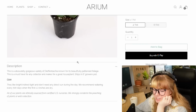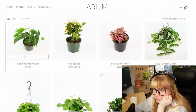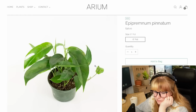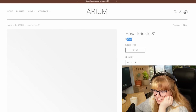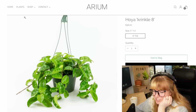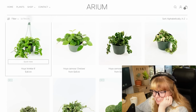Like, this was the plant of 2019, 2020. Epipremnum spinatum, $36 is honestly still kind of expensive for this, but epipremnums grow slower, so maybe that's why. Hoya crinkle 8, this is the same price. This plant has never gone up or down in price at any plant shop. It's always approximately this price, yeah. $36. Any idea why that is? It's just a standard plant just chilling, I guess.